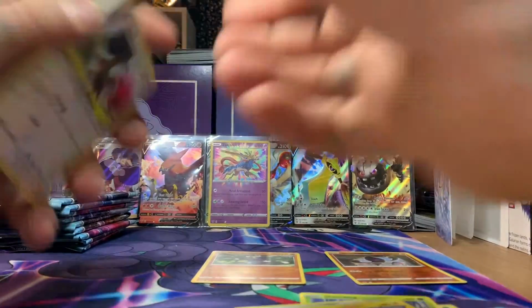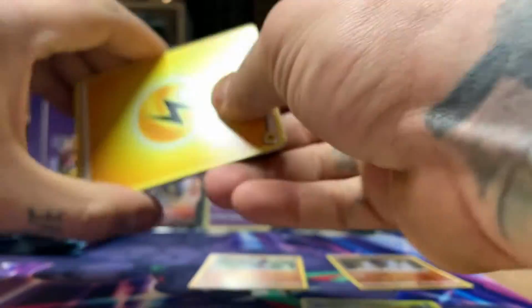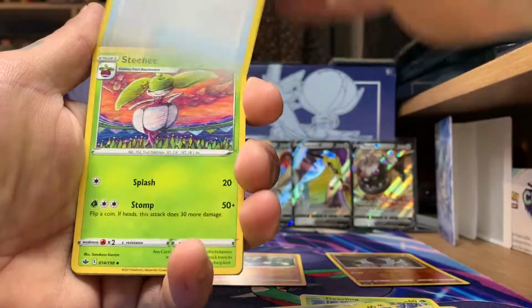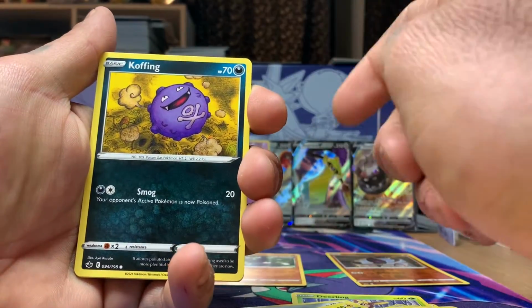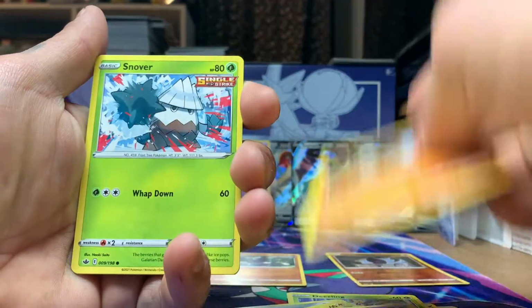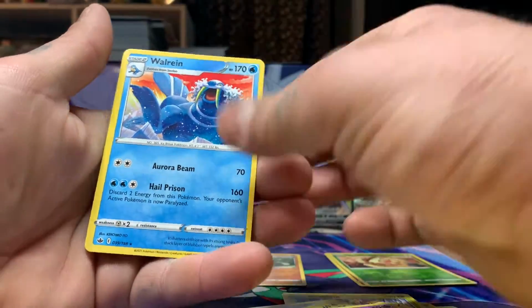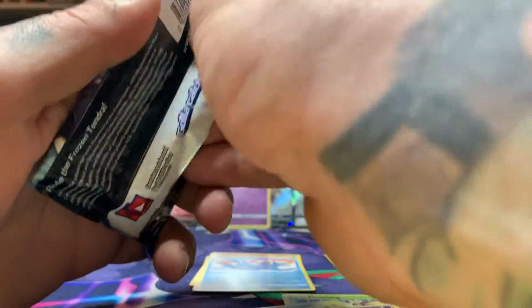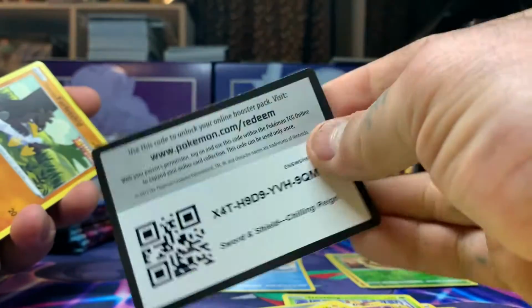Green code card, solid. All right, we've got a Lightning. Yes! Chilling Reign's nice to us. Crushing Gloves, Rugged Helmet, Steenee, Scorbunny, Shuppet, Cufant. Galarian Yamask, Snorunt, we need you in reverse, Weedle reverse, and a Warren laughing at us because we didn't pull an ultra rare. I only have four booster packs left of Chilling Reign in that booster box. And then that's all the Chilling Reign I have left here.